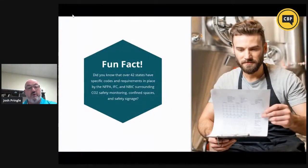We're going to touch on some of the codes and requirements later, but we wanted to notate this directly up front. All 50 states have a fire code. 42 of the states have updated to a newer version of the fire codes, NFPA, IFC, or the boiler inspection code, that will require safety monitoring for any place that the gas is stored. So we'll touch on those regulations a little bit later, but this is going to become the focus of the back end of the conversation today.